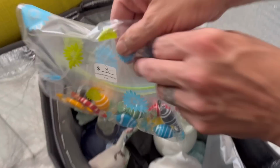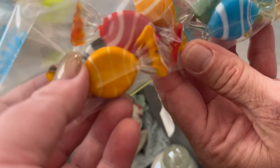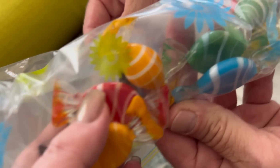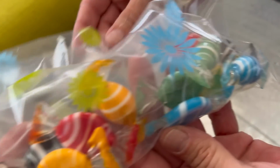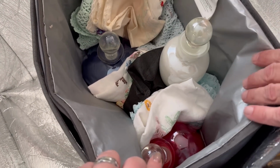Cool. And then, of course, some glass. Ooh, glass blown candy. These are so pretty. We've never seen ones like this before. Yeah, these are really nice. Yeah, those are great. So we got those. Those might look good in that basket. Oh, these are fun.